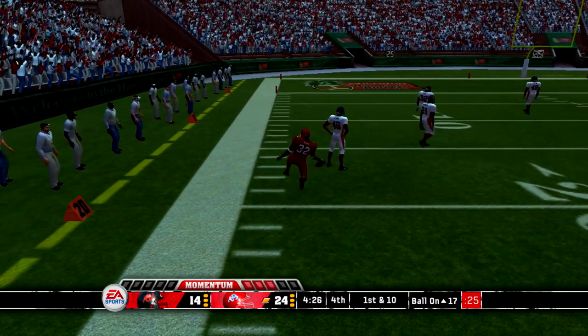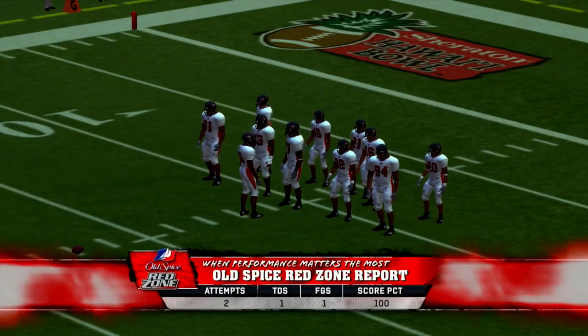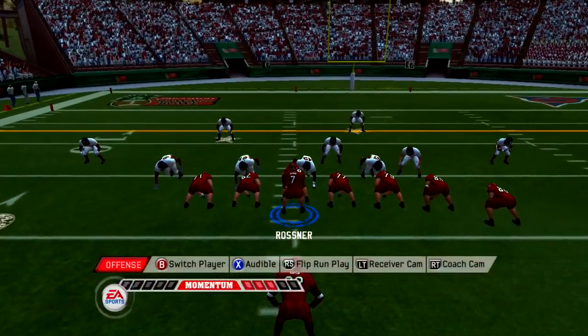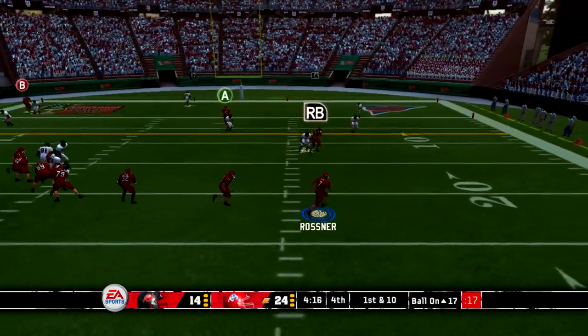The reason they were able to get something out of this play is the fact that the quarterback had time to get rid of the football. Good job up front by the offensive line. And don't forget the nice play by the running back as well. The offense got six the last time they were inside the 20. Let's see what they do here.